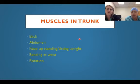So in your trunk, trunk is basically your torso. It's your abdomen and your back, and that's what keeps you standing upright so you don't fall over. Allows you to bend, rotate, do all that.